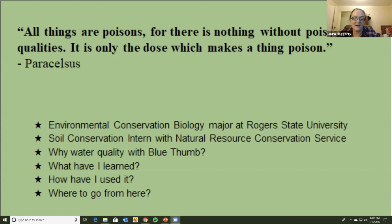So it's not just that I volunteer with Blue Thumb and collect this data because I'm interested in what happens in this stream. And it's not just that I did it because I was interested in this for a research project. This is actually what I'm going to do with my career. And it affects not only myself and the people who live in my area, but also the people who produce the food that goes on the table of our citizens nationwide.